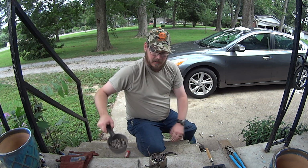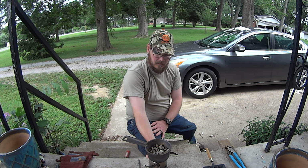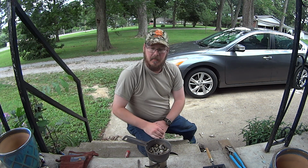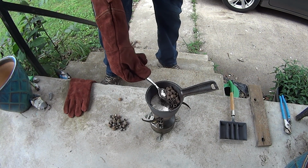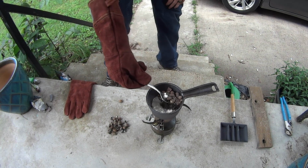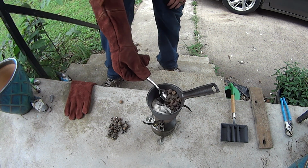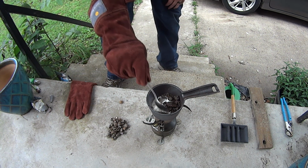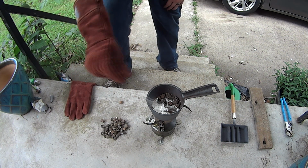Stick our lead on here. And it shouldn't take very long at all, and all this is going to start melting down. Now this whole process has only taken about 15 minutes so far. There we go. And all these are just empty bullet cases.